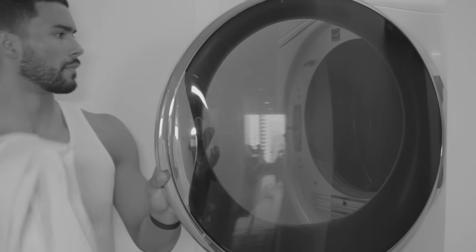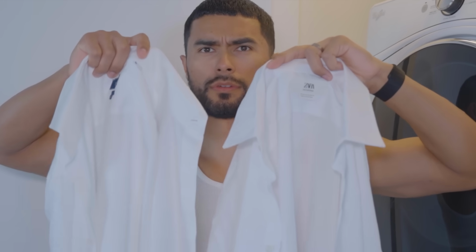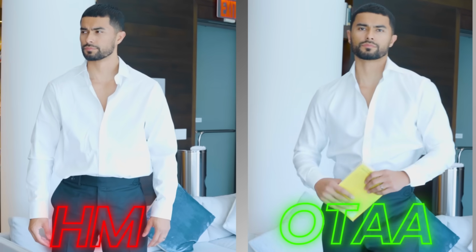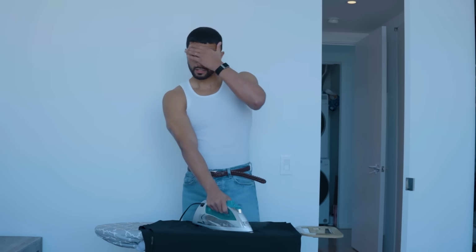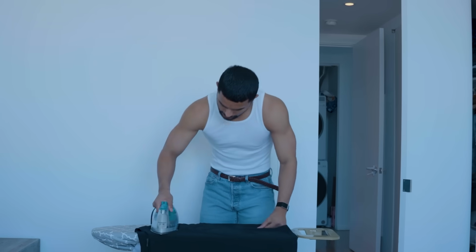Which, by the way, remember the shirts that I threw in the wash and dry a few seconds ago? Well, the dryer is done. And without any ironing or anything, straight out of the dryer, this is how the H&M shirt looks on me versus my non-iron technology Ota dress shirt. Come on, bro. Imagine looking this good, having that old money aesthetic without having to be ironing clothes all the time or breaking the bank.